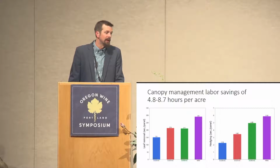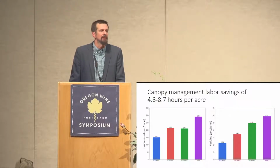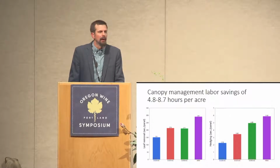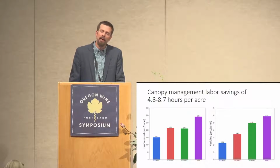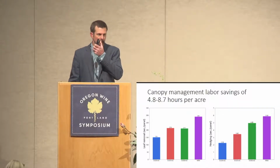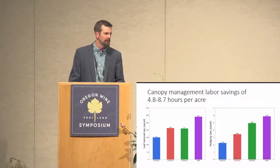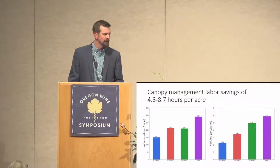So basically, the take home here is that your labor spent on canopy management, you could reduce it by 5 to 9 hours per acre, labor hours per acre, compared to if you just planted these vines on freely growing roots, the NRM. So leaf removal took less time, hedging took less time when you restricted the roots. So earlier when I asked if you guys like low vigor because you don't have to hedge as much, well, here's some quantitative time savings based on our data and what you got with root restriction.